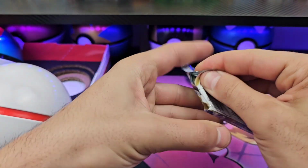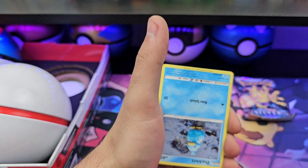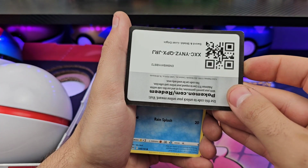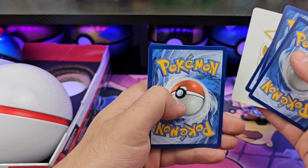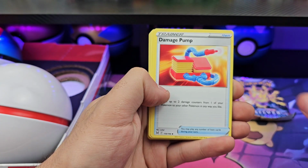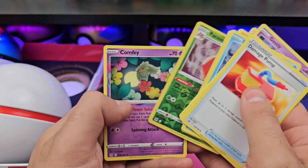Now on to a Lost Origin. As always, I'm filming at like 3 o'clock in the morning, so if I'm out of it, sorry. Oh, something's in the middle of that. It's a white code card, so it's going to likely be Trainer Gallery. Oh, never mind. It was the V-Star marker. But let's see. Damage Pump, Dottler, Seedra, Ducklet, Ghastly, Litleo. Nope.